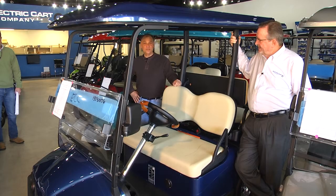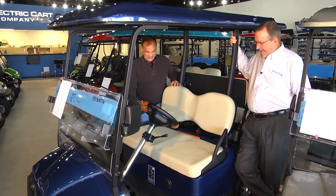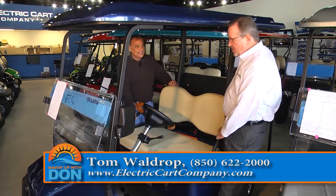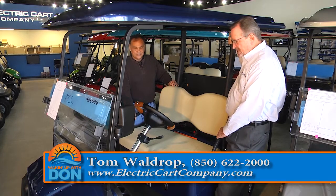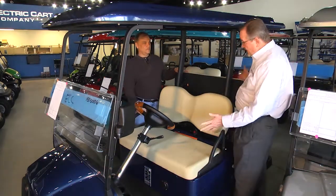Welcome back to the show. I'm here with Tom Waldrop at Electric Cart Company here in Santa Rosa Beach. Tom, what are we looking at here? This is a Star, a new model called the Medallion. It's all aluminum. The chassis is aluminum, all the superstructure is aluminum. Everything on the vehicle is aluminum.